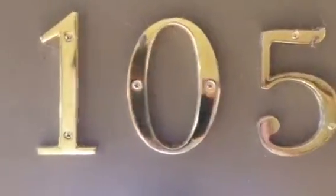Okay, here we are at 105. The wind just started literally as I walked in.